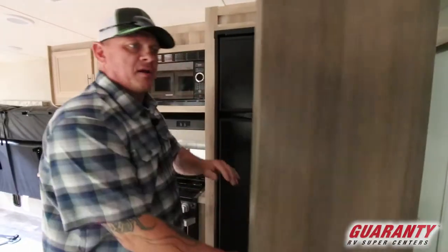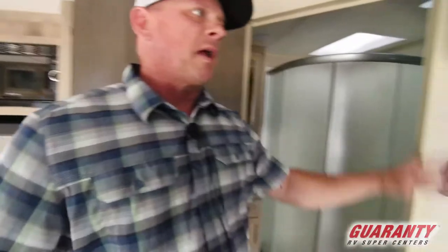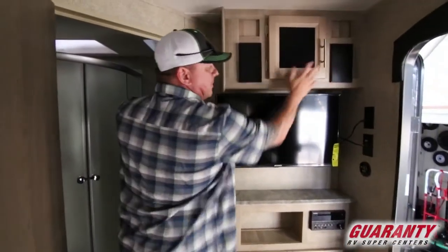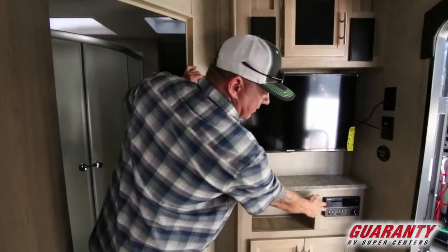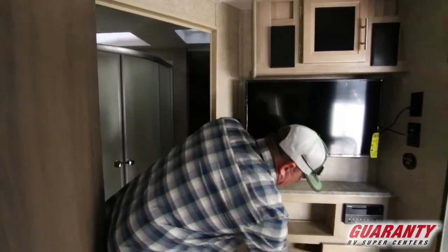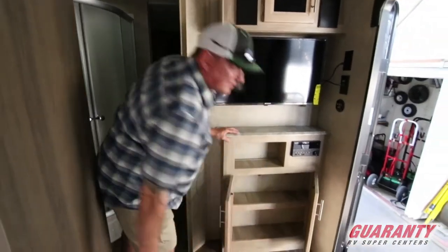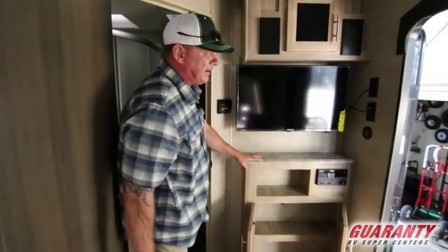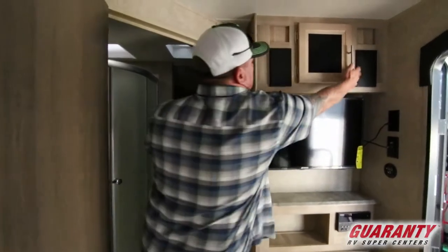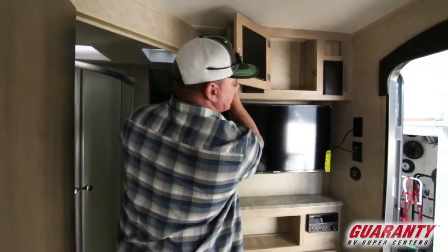And then you come in here, if you swivel around here, you got a nice 32-inch TV, you got speakers, your stereo CD player, Bluetooth capable, and then you also have storage for like DVDs and stuff like this. That'll play DVDs as well. And then you got a little storage up there.